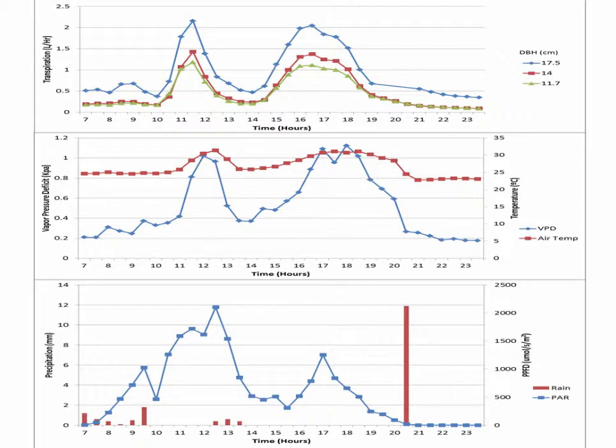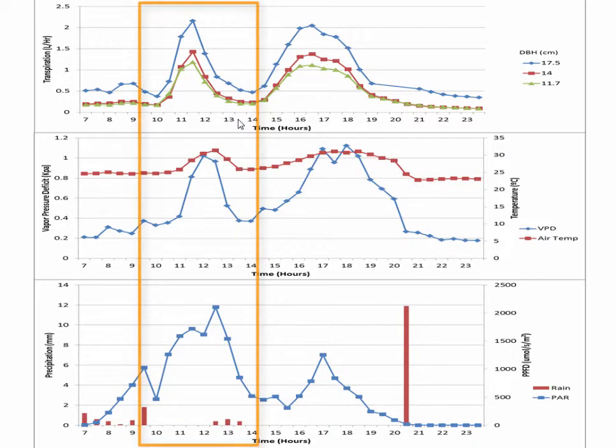This is an example of the same trees on a different day. This was sort of a partly cloudy day with some rain showers. What you can see is when it rains, VPD drops. We see a pretty close following of tree transpiration that follows those evaporative demand conditions throughout the day as radiation and vapor pressure deficit drops.